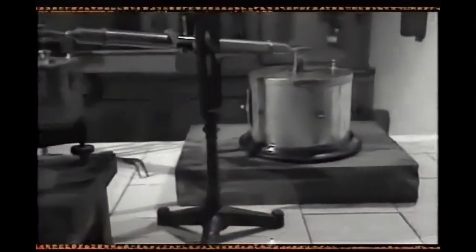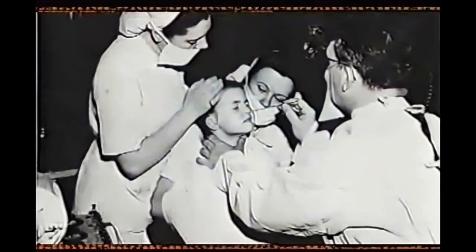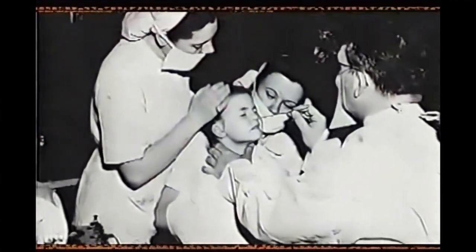The discovery of radioactivity in the late 1890s led to the invention of nuclear medicine. The fact that radioactive elements such as radium could be used to kill cancer cells in the human body gave doctors a powerful new tool.